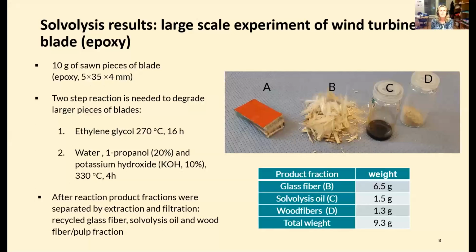So now I will present some results. The previous slide was on milled samples. We also would like to try out how it works with pieces of blade, but it should be less energy than milling all the samples. So here is the data from a 10-gram piece of a blade. And to work with pieces, we need to add even more reaction time. We have first ethylene glycol for 16 hours, and then we have a water step for 4 hours. So in total, 20 hours in our reactors. And then we receive the product fractions to the right.